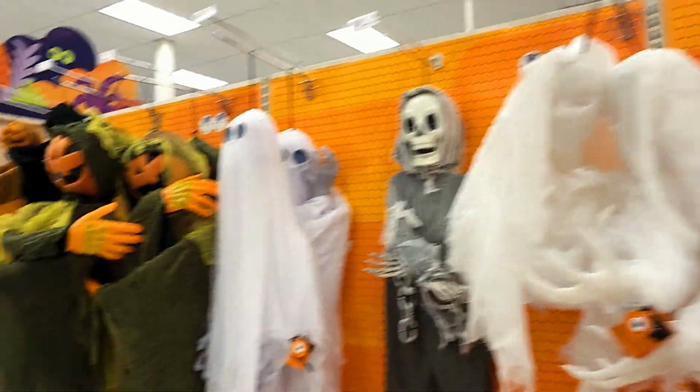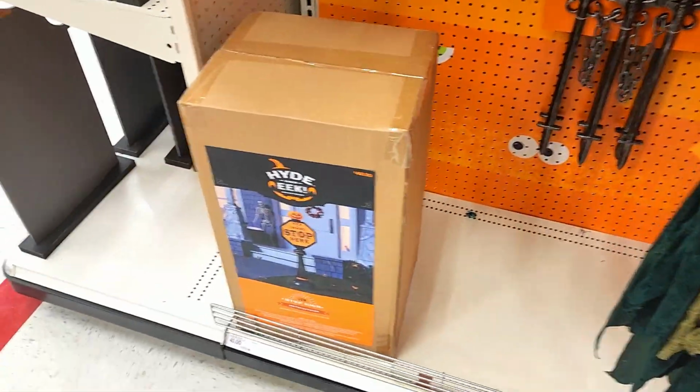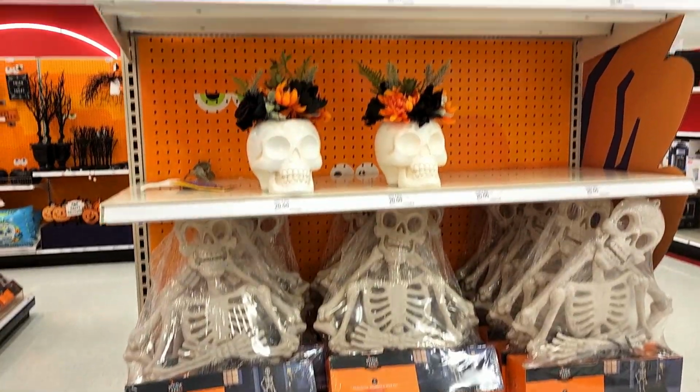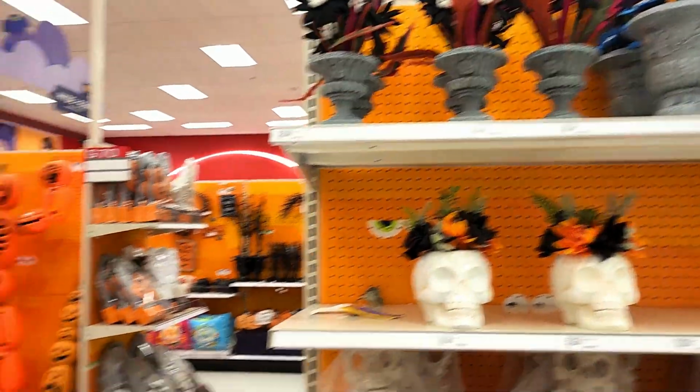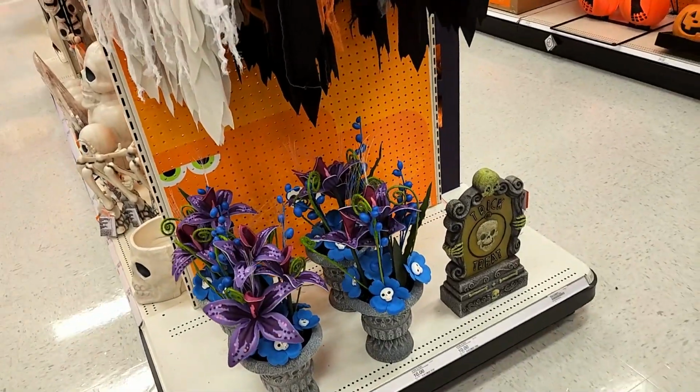I try to stay out of everybody's way with my camera on my phone, because I don't want to be, like, taking footage of people against their will. It's kind of weird. But, you know, they had some cute stuff that I do want, but I know I don't need. Like, there's this gravestone with pretty moss and vines all over. It's kind of blow moldy. It lights up. It's very cute for $20, but I know I don't need it because it has color on it, and I know I'm not going to like that. Let me show you what I did get, though.